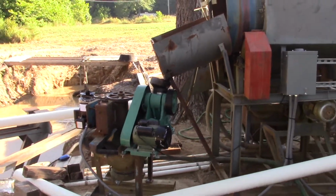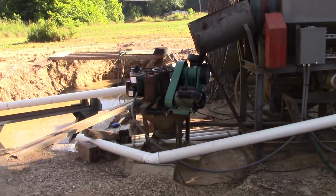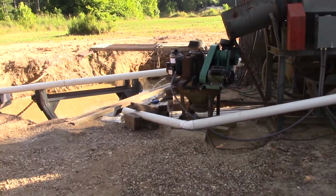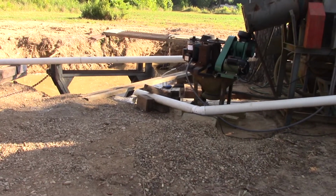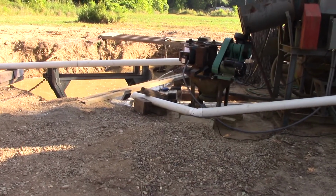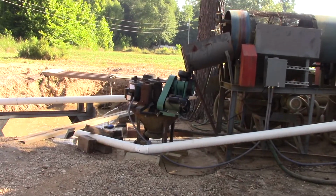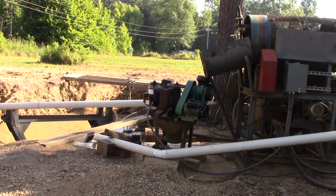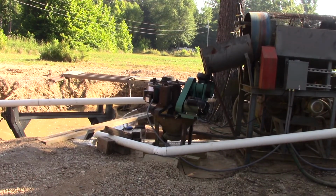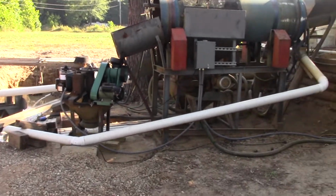We haven't found any diamonds in the last month because we haven't run the plant in the last month. I think we ran it June 14th was the last time, and here it is July 12th. But we're getting things set up to where we can run efficiently and it'll be better, and Mac is about healed up and ready to go back. So hopefully in a couple of days I'll have everything done and he'll be healed up to where we can run the plant and start finding diamonds again.